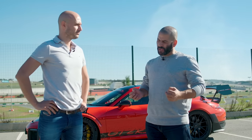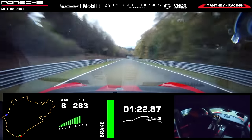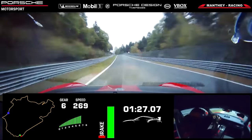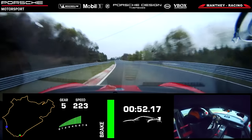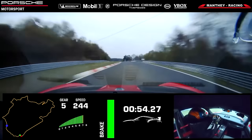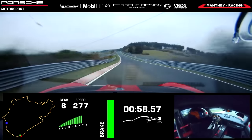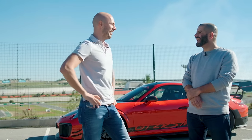So there's not one part of the circuit where every time you get to it, you think, okay, just swallow a bit harder? There are parts. Surely you must be going into that thinking, what if something goes wrong here? Yeah, but this is a point where you normally go through with 270, 275, and that's it. But parts like Schwedenkreuz and Flugplatz, the boys know you have more aero, they're going to see on the data if you use it, so try to use it.